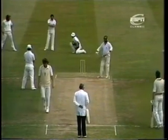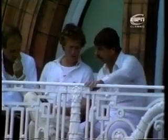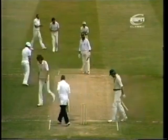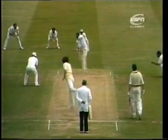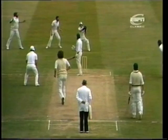Got the edge, didn't carry. Well, Rod Marsh and Kim Hughes may be doing some arithmetic, or maybe some geometry, all about the LBW decision, who knows. Could be the crossword. Well, this is a difficult day for Ray Bright. And a very good over from Bob Willis this. That bounced and went right through Ray Bright.